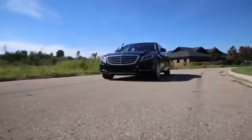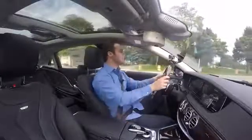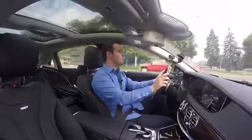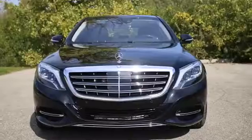The original MSRP of the Maybach 57S back in the early 2000s was over $300,000. Now, with the S600 Maybach, it starts at a cheap, peasantly 190 grand. From the outside, it's hard to tell that there's anything out of the ordinary, but like a Patek Philippe wristwatch, it's those in the know that appreciate the subtleties.